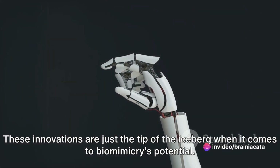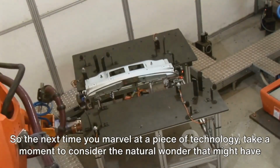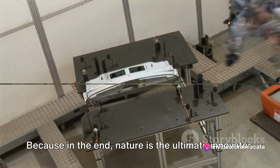These innovations are just the tip of the iceberg when it comes to biomimicry's potential. So the next time you marvel at a piece of technology, take a moment to consider the natural wonder that might have inspired it. Because in the end, nature is the ultimate innovator.